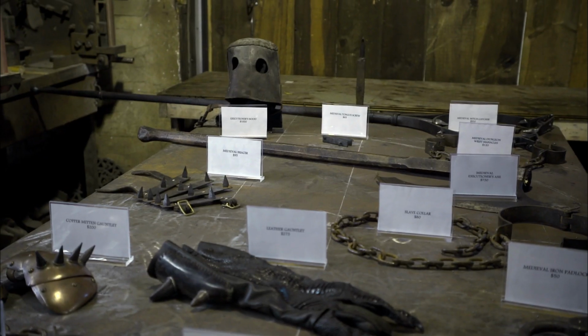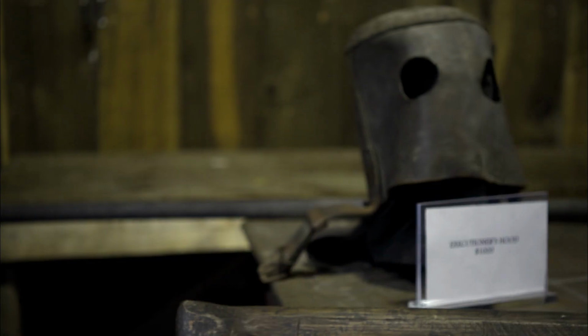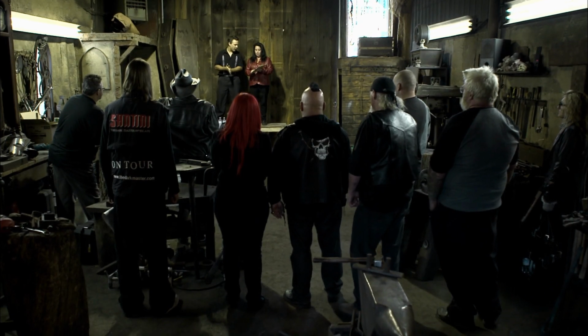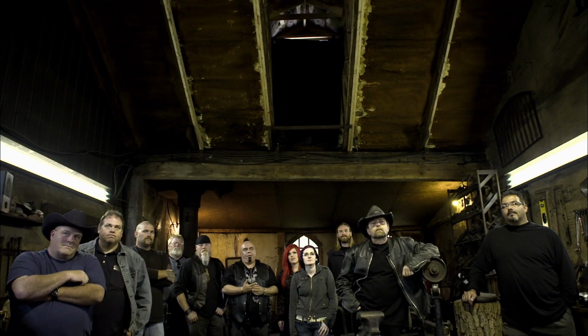But you know what? Now I have more money to go after that executioner hood, and I'm going home with it. Next item up for bids here, folks, is the Scottish Hangman's hood. Very, very rare. Most of these were destroyed right after the executioners retired. Who's going to start me off on the bidding of that at about $2,000?